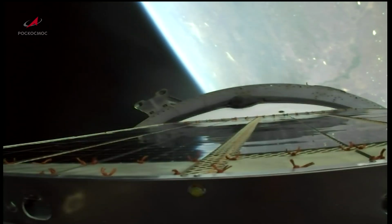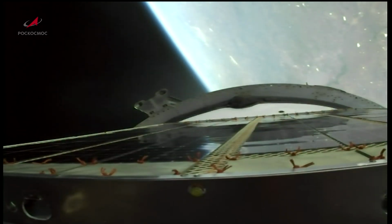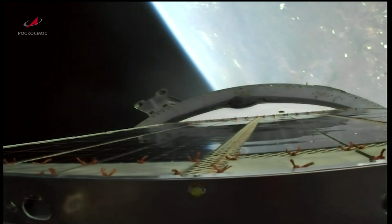Good third stage performance. Liftoff was timed perfectly, right on time at 4:42 and 59 seconds a.m. Central Time, which was 2:42 and 59 seconds p.m. at the launch site in Baikonur.